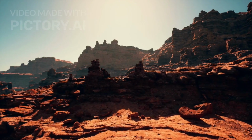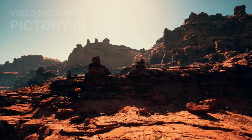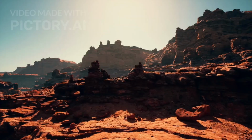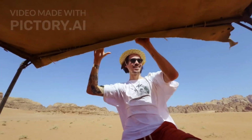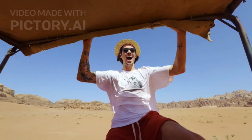Yet, no camera can ever truly capture the surreal energy of standing alone in the middle of Wadi Rum, watching the sun paint the sandstone in shades of fire. One of the best ways to explore this dreamscape is on a classic jeep tour, operated by local Bedouin guides.